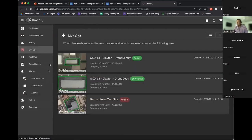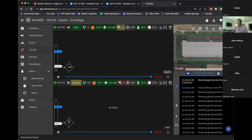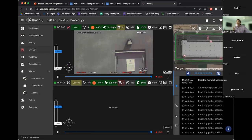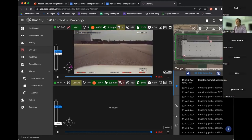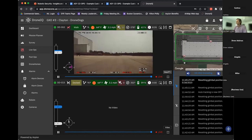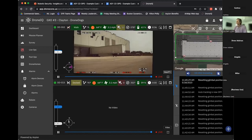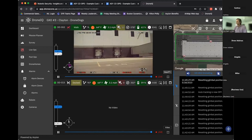So we have a live ops view. This is typically what you would see up at the actual security desk, or potentially within the GSOC up on the video wall. You see at this particular site, we actually have three robots. We have two dogs, one on the north side, one on the south side, and then we do have a drone system here as well.